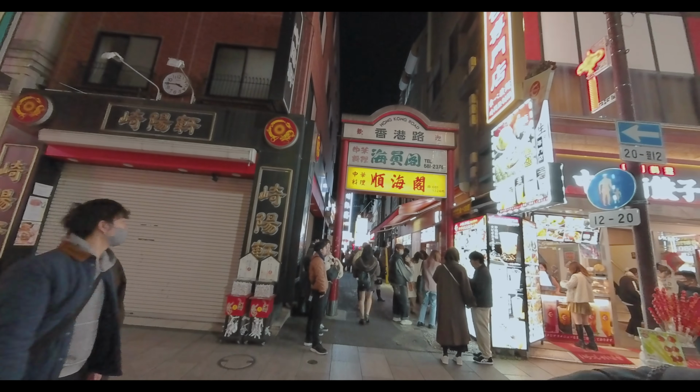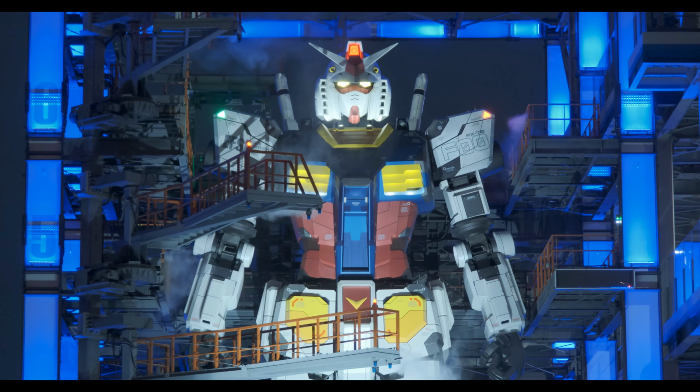Nothing but bright lights everywhere. I feel like a moth addicted to a lamp right now. I'm not even joking.